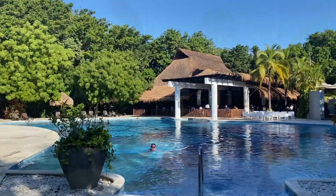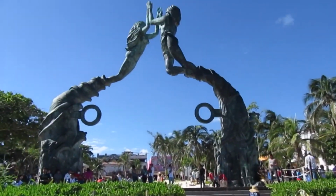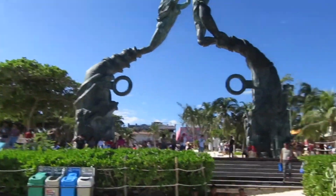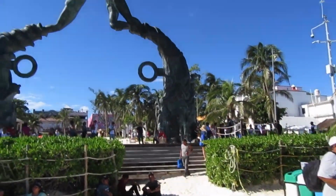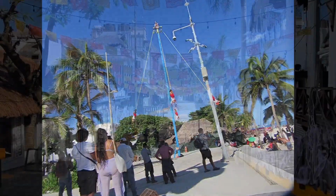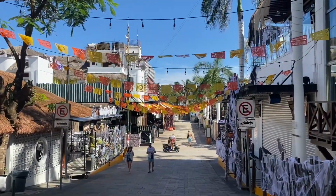The staff there were amazing. And also here's Playa del Carmen. We actually walked down to Playa del Carmen on the beach. So from the resort, we just started walking south, and we knew Playa was a couple kilometers down the road.